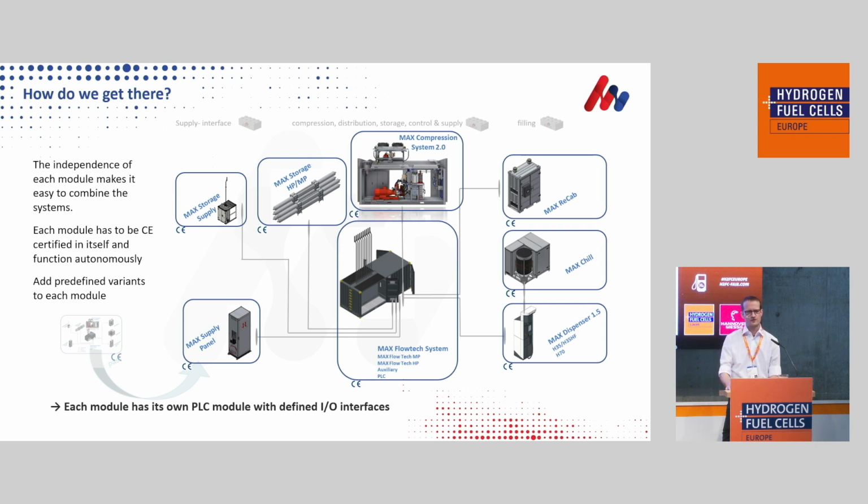So this is the reason for the new dispenser design that we developed and that you can see on our platform. But this strategy involves all other areas of the HRS, also like the compression, the flow tags, the storage, and also for sure the interfaces to the source.